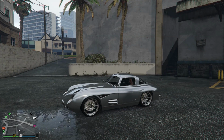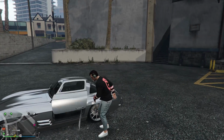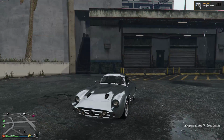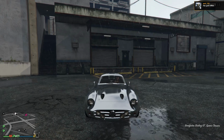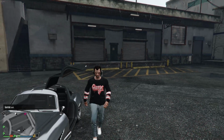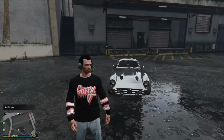One reason that this car is incredible, if you get out, it's got gull wing doors. It's one of 2 cars in this game that has gull wing doors, and I think that's a huge reason why it looks so good. When you pop both of them up, and they actually stay up, it looks so nice. That is classy right there.